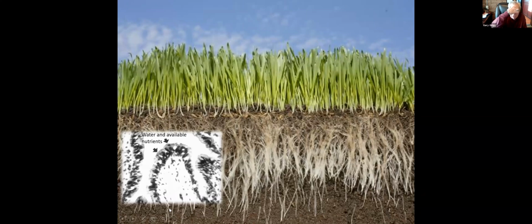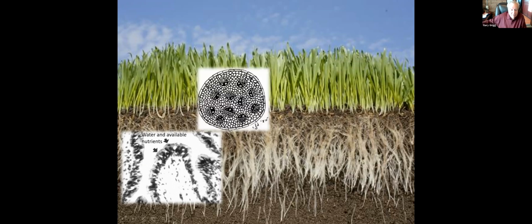And the reason they've done that is they want to be first in line to get the milk and cookies, or the exudates that are coming off of that root here. So then what happens is the available nutrients are being converted into usable forms. And as the water comes through that zone, it picks up those nutrients and brings them into the plant.